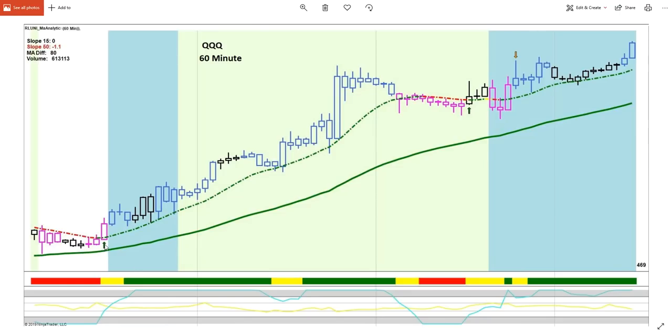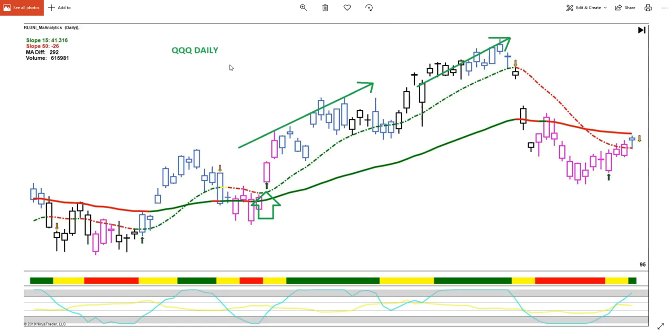It's a great entry signal long, and the Laguerre really keeps you in the trade, obviously along with a little bit of help from support. Terrific QQQ 60-minute chart. Now the next is the QQQ daily. Now these are huge moves. I didn't scale them, but these are daily moves.